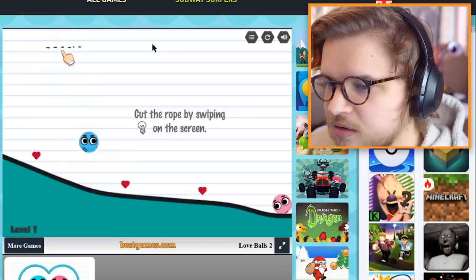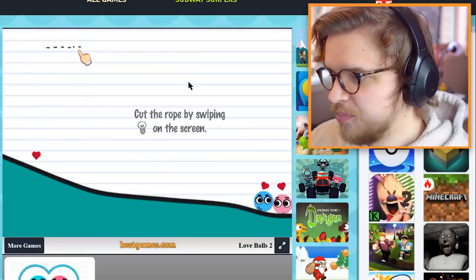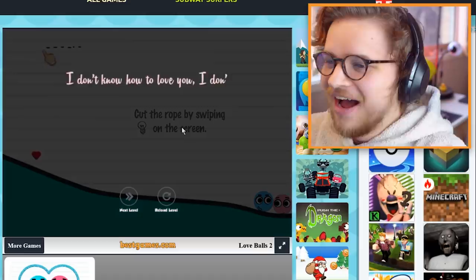Love Balls. Cut the rope by swiping on the screen. Oh, it's an actual game. Boom. What noise was that?